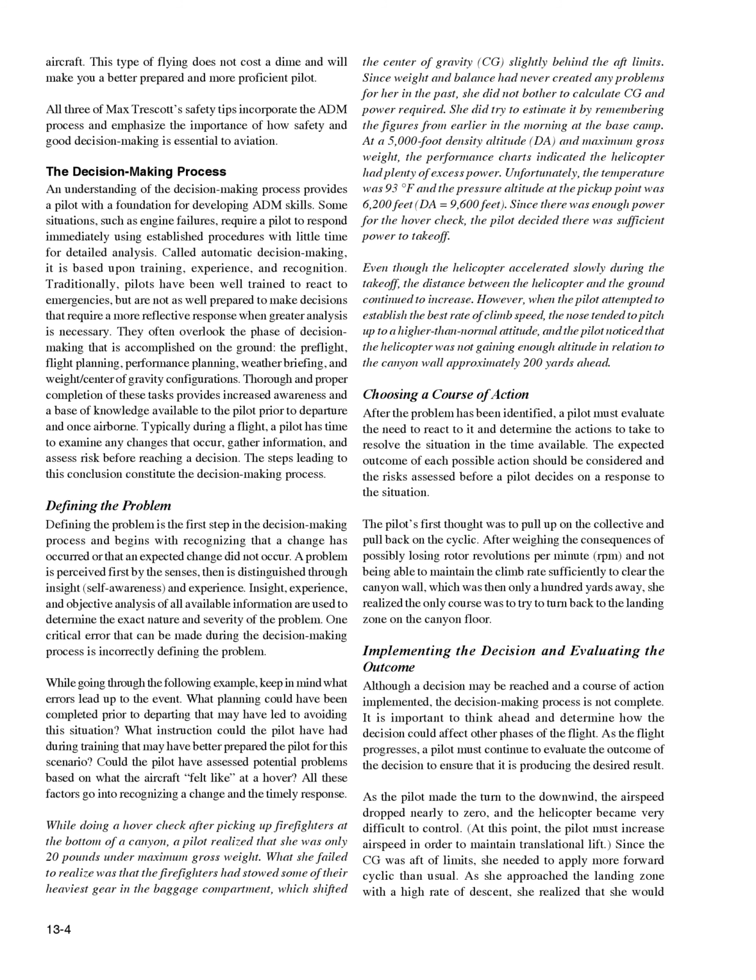Some situations, such as engine failures, require a pilot to respond immediately using established procedures with little time for detailed analysis. Called automatic decision-making, it is based upon training, experience, and recognition. Traditionally, pilots have been well trained to react to emergencies, but are not as well prepared to make decisions that require a more reflective response when greater analysis is necessary.